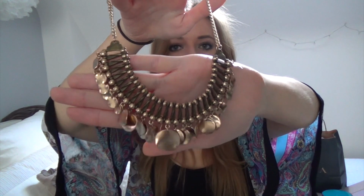It's got these little dangly things on it, and I just thought it'd be really nice with those crop tops that I got from Primark also, and this was in a sale for £2. So now I think we are finally onto the more beauty cosmetic things.